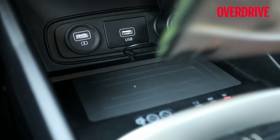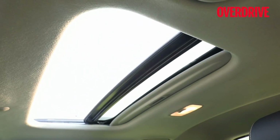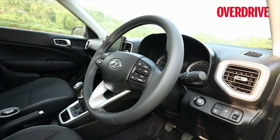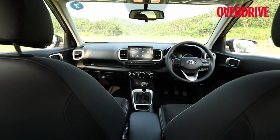Creature comforts that deserve a mention are the wireless charging function for the phone, cruise control, an electric sunroof and a cooled glove box. Hyundai has also added an air purifier in the car, which will soon make its way to other Hyundai models as well.